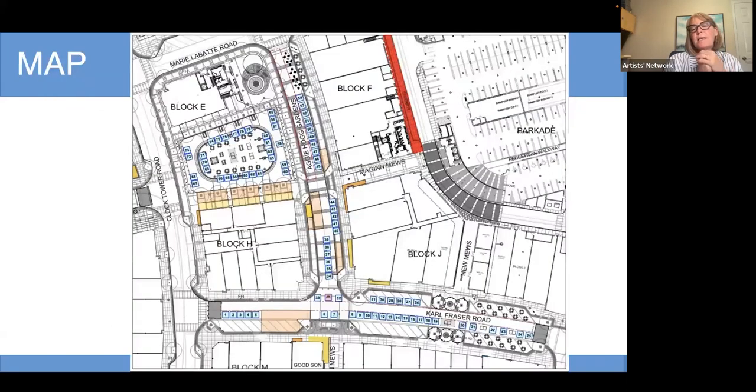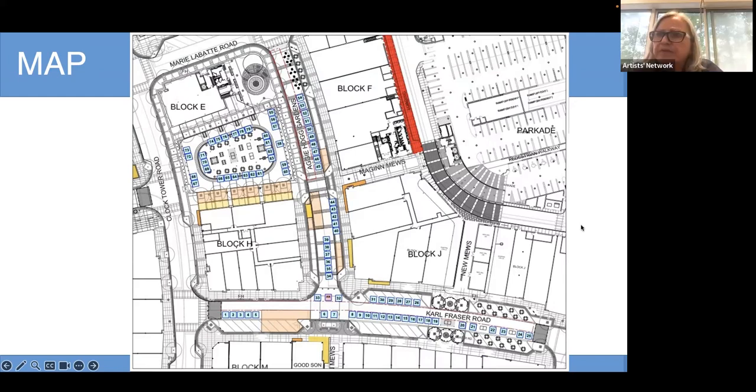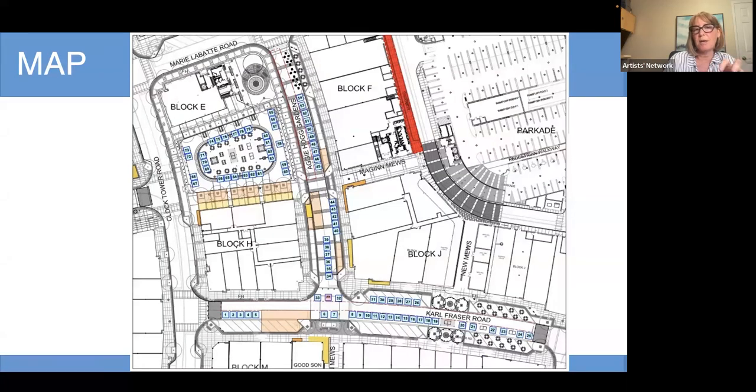So this is the basic map of the space. I don't know if you can see my arrow. Can you see my cursor on the screen here? Okay. Facing north is not up right now. Facing north is towards the parkade, if you can see the word parkade here, and block J. I put it on the slide this way so it could be bigger when I share.